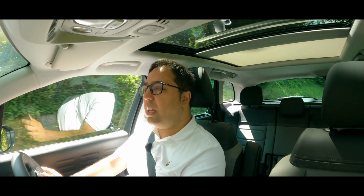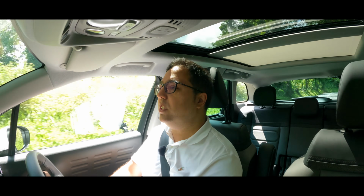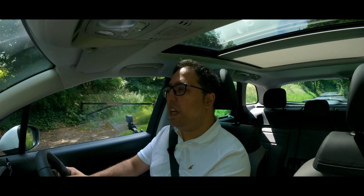So overall, a really enjoyable car to drive with a nice big touchscreen, with a good viewing position, with a nice soft suspension, really comfortable seats. It's an enjoyable car. What's my tech in the car score? Let's go and find out.